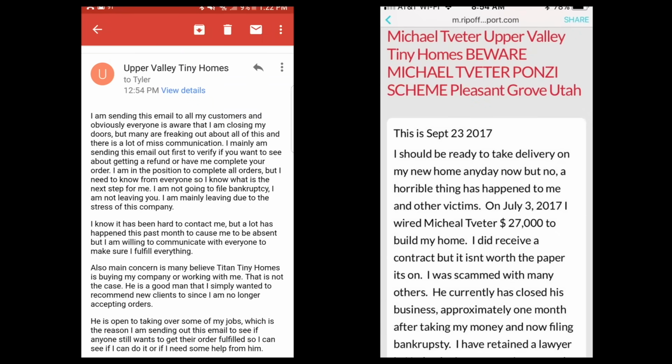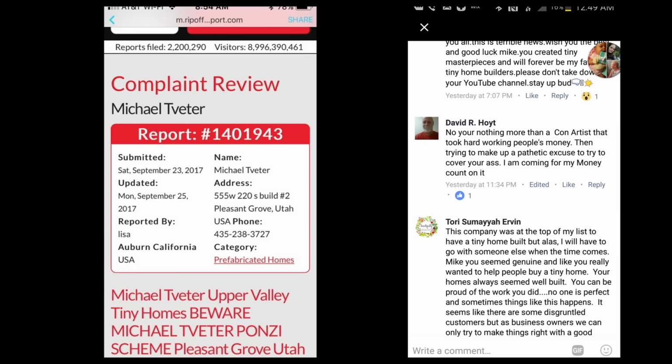And then in July of 2017, he sent everybody an email that he was closing shop. His funds were dried up. Wasn't able to recoup those funds, and it took me about 3.5 years to pay the $20,000 back to the credit union. So I didn't lose faith. I still wanted a tiny house even going through that ordeal.